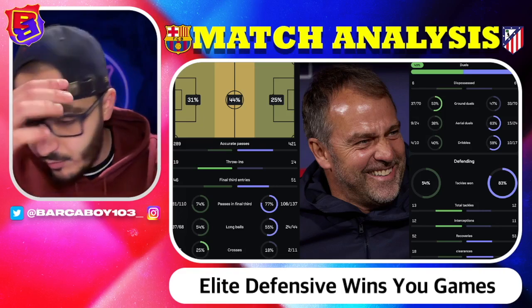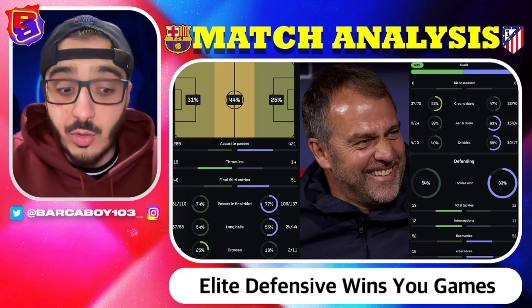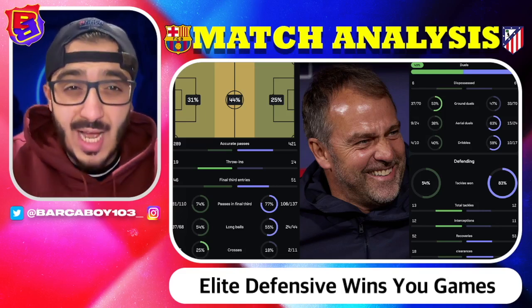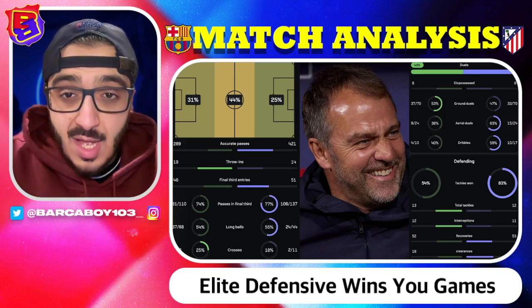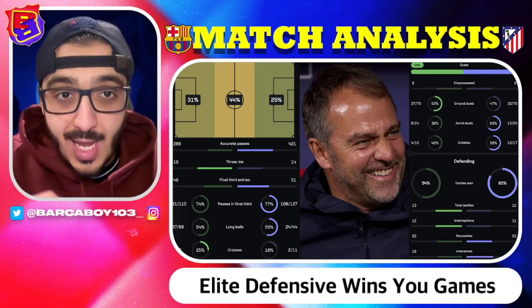We of course highlighted the defense a lot in Xavi's first season and his first full season when we won the double, how strong and how elite the defense was in La Liga that season. And we're seeing that now again, but especially in controlled areas. When we want to play that way, we can play that way.